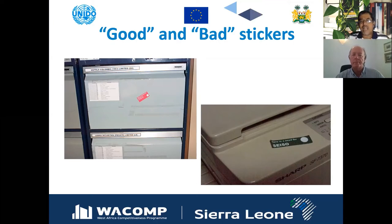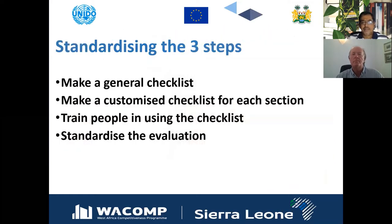Not by discussing anything. You can see here some of the good or bad stickers. For example, they have put that this is good cleaning, this is bad cleaning. And this will create a competition. This will build a standardization culture of these S's in your company. Next.